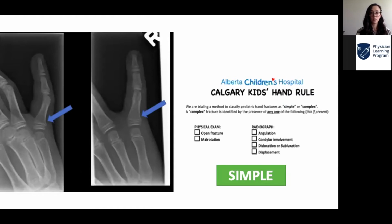Now, one of the things that we did look at when we were deriving and creating this prediction model was epiphyseal or growth plate fractures. We looked at growth plate as one of our candidate predictors to include in our prediction model, but actually it wasn't significant. I think this is quite interesting because it's a common concern in the literature and from emergency doctors. Will this fracture that goes through a growth plate affect the potential growth of the child? Will it stop the digit from growing, or will it grow at a crooked angle?